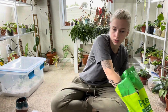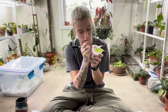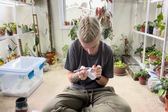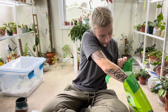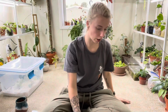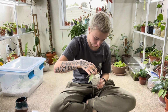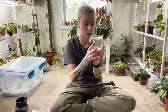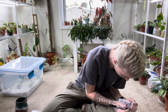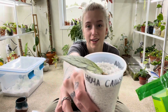So I'm gonna need 2 cups here. First cup, there's that. I'm also going to label them. I put the Hoya Finlaysonii in there. Okay, one person got the cutting from the Hoya Calistophylla. That one I've already cut, so I don't need to recut that one. And there is the Calistophylla.